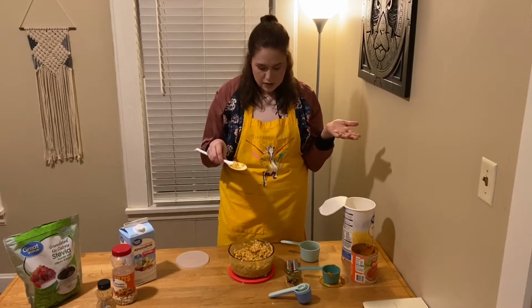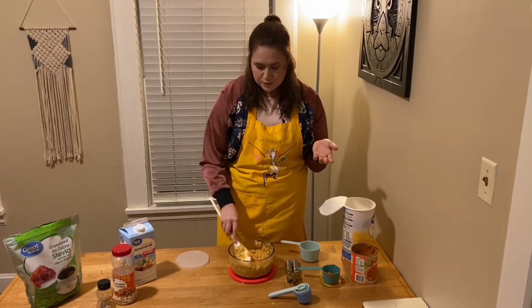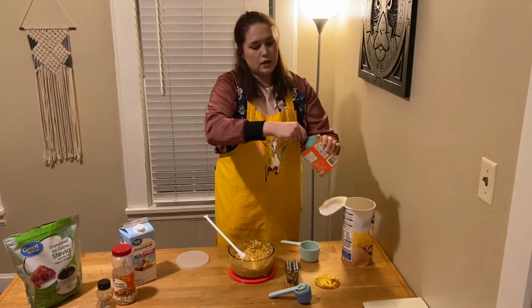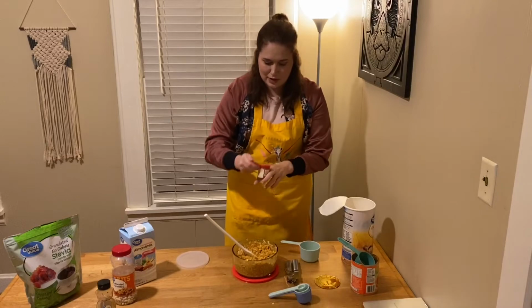I'm loving everything about this. I think the pumpkin is coming through. I might add just a little bit more pumpkin because I know the oats can be a little bit overpowering. So I'm gonna do about 1/4 cup. Add that in there. Add a little bit more pumpkin pie spice.